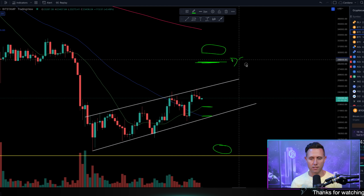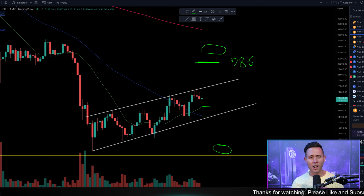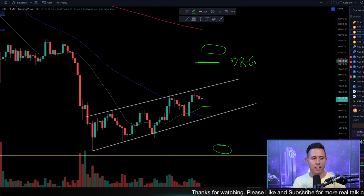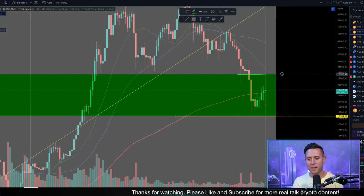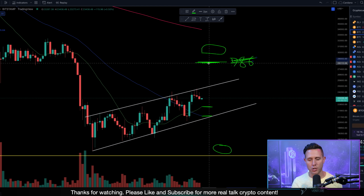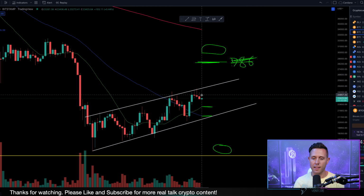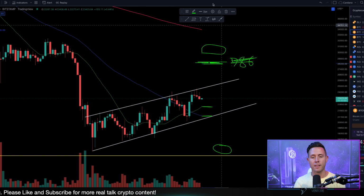I don't even know why I'm trying to write with this, but it's a 786 of the weekly. I'm sorry. And look at that. I took all that time to write that, and it's not the 786. It's the 618 line up here, and it's around 28,500 or so. So 28,500 or so is a breakout target for Bitcoin, or is not the breakout target, but if Bitcoin breaks out to its target, it's an area that Bitcoin will be breaking above and breaking out of.